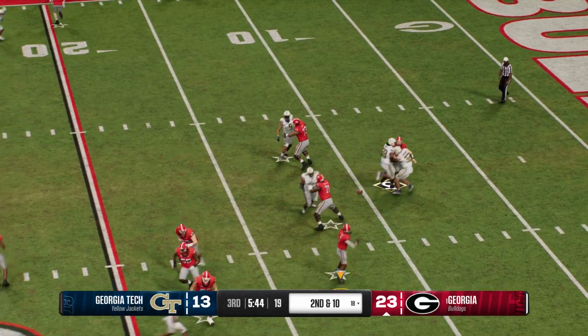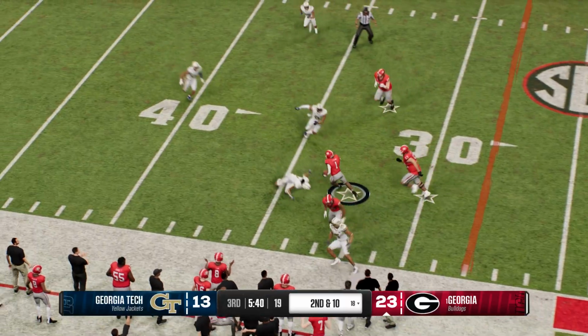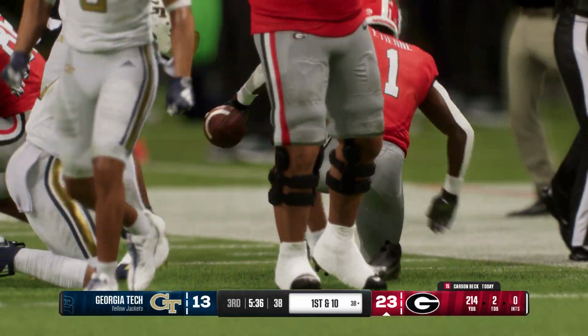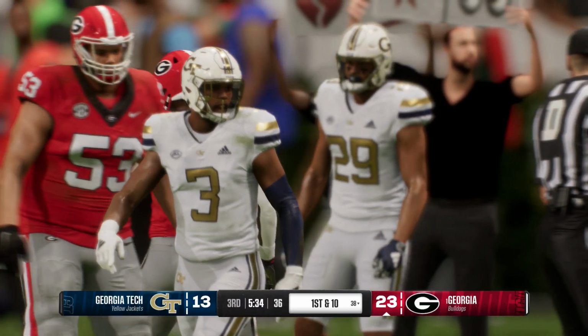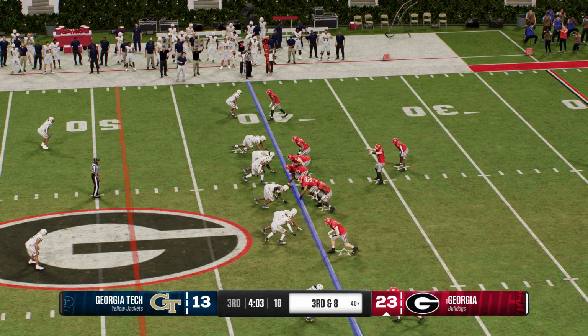He's back to throw again after that incompletion on first down. Running back has it on a screen now. Making people miss. And they make the stop, but the screen pass fools the defense enough to pick up first down yardage. Well, that was a keep this drive going.